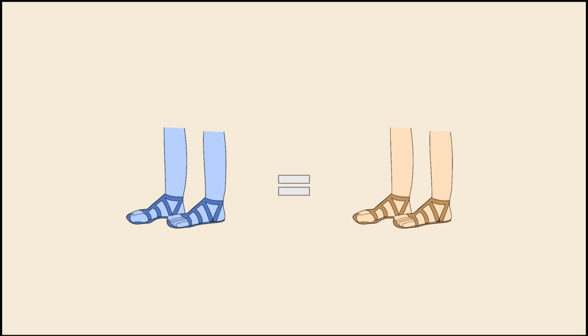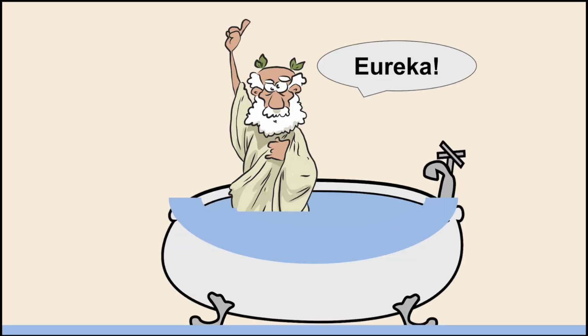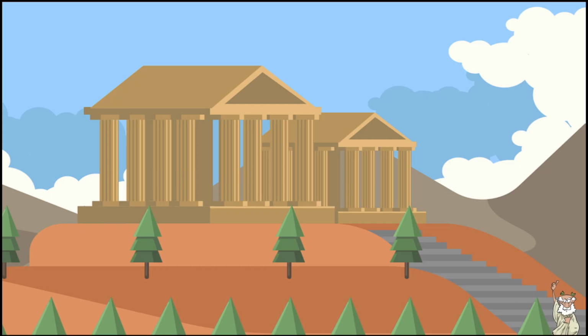While this concept might not seem super important, it is part of what is known as Archimedes' Principle, which has many applications in science and engineering. Okay, back to the story. When Archimedes realized his concept, he supposedly shouted Eureka, which is the Greek word meaning I have found it, and then he ran through the streets to find King Hero.